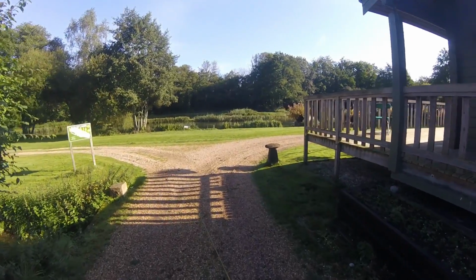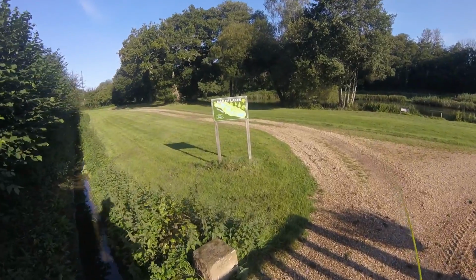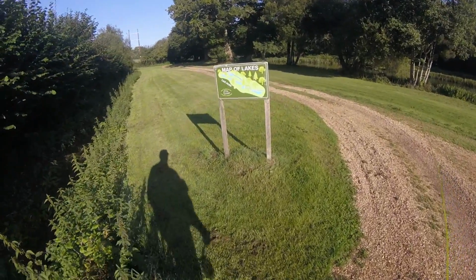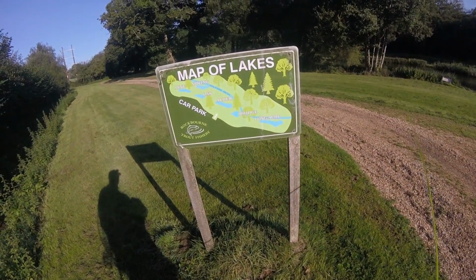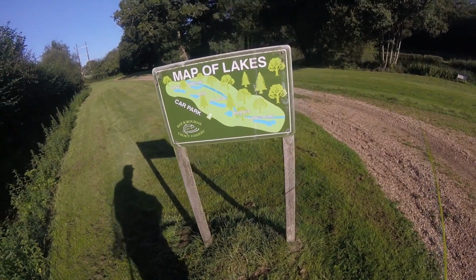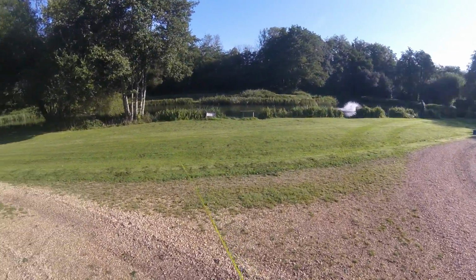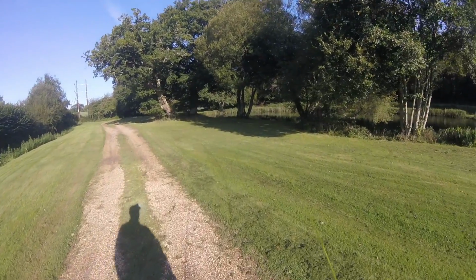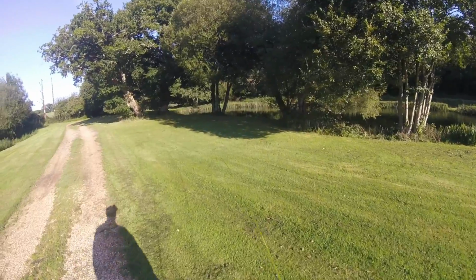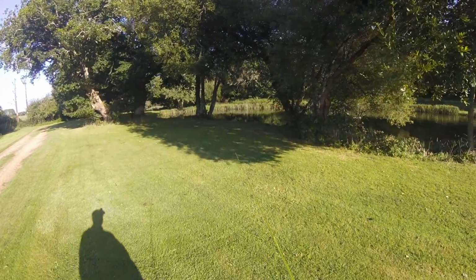Yeah, and we're back at Rockbourne. Beautiful sunny day. Friday the 13th September. They've got Alder Bridge Longacre open. It's been fresh. Only 7 degrees this morning. So it's certainly cooling down. Autumn's upon us.